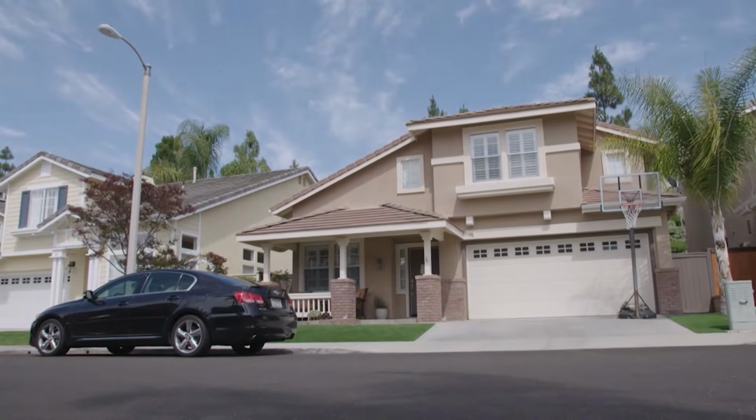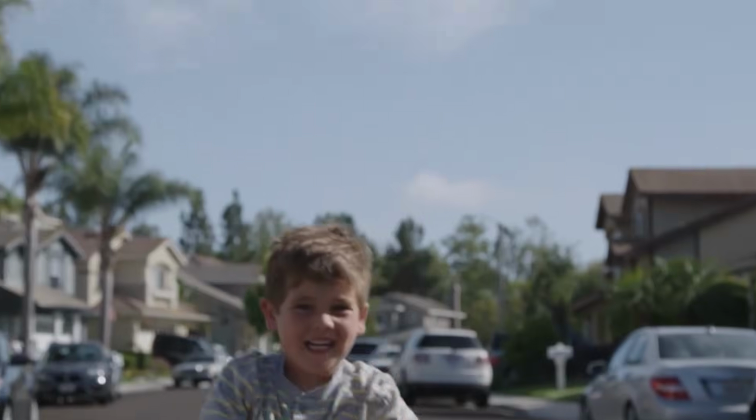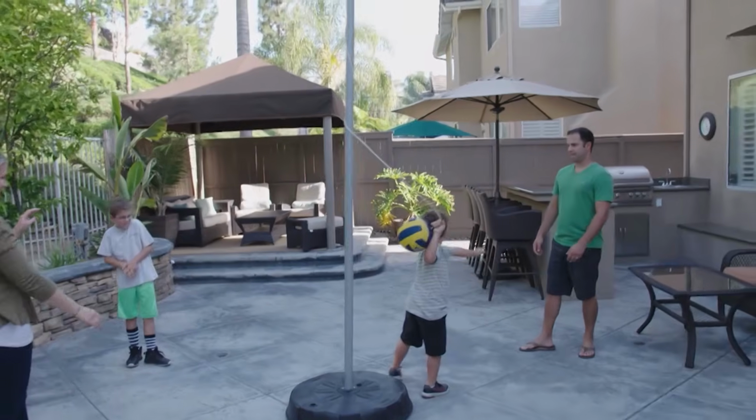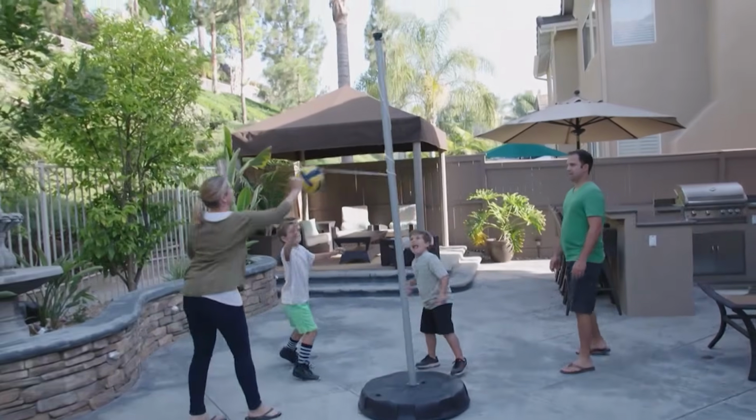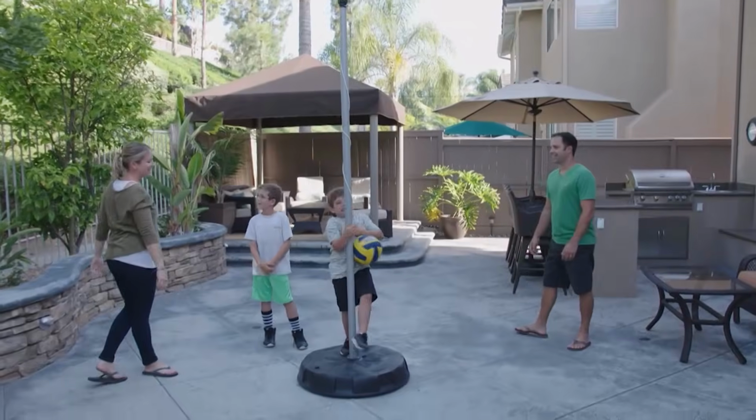We live in Aliso Viejo, California. We live on a cul-de-sac with so many kids. It's a great, fun family neighborhood, perfect for raising a family. And now this family of 4 is ready to add a new puppy into their bustling household. It's great to grow up with dogs, and I want to give my boys that same experience.